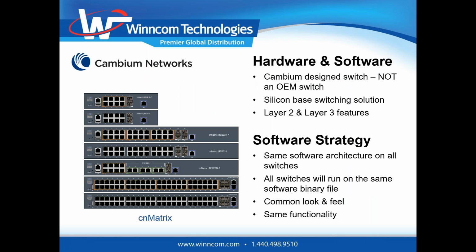About a couple years ago, maybe a little more, Cambium, a pretty well-known vendor on the market, came up with its own switching portfolio called cnMatrix. It was designed in-house, and it uses proprietary silicon to process traffic, which makes it very fast. All the products support layer 2 and higher models. The products also support some basic layer 3 functionality with dynamic routing protocols. The switches use the same software, which is binary compatible between all the platforms.